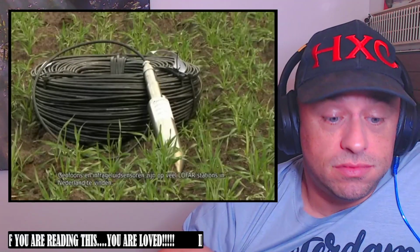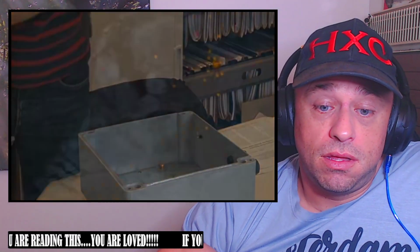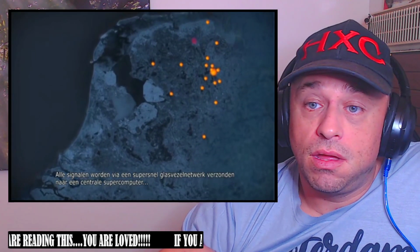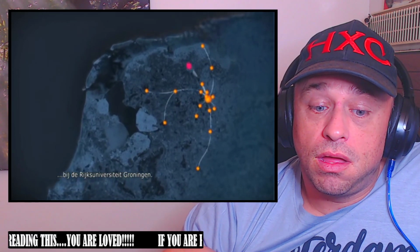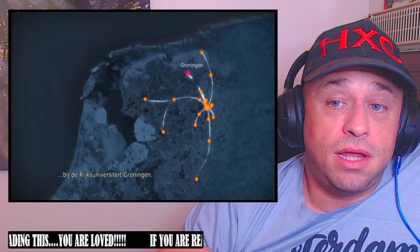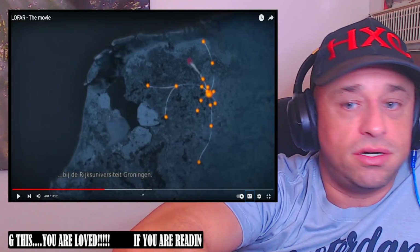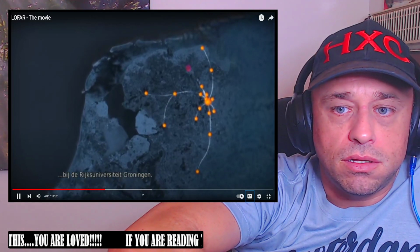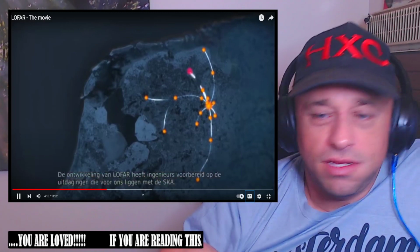Geophones and infrasound sensors can also be found on many LOFAR stations in the Netherlands. All signals are sent through a high-speed glass fiber network to a central processing facility at the University of Groningen's Computer Center. I know you didn't just call it Groningen, sir. At the University of Groningen's Computer Center. Not everybody can do that.